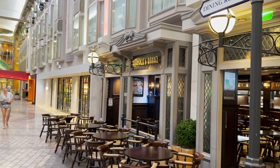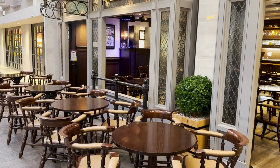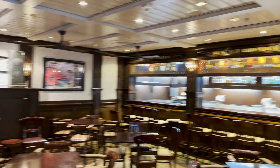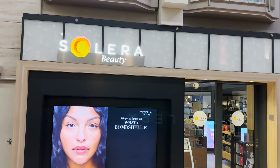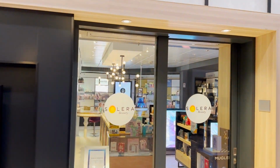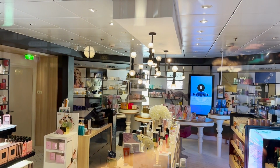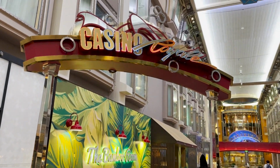Proceeding on forward, over here on the port side, we'll find Barnacle and Barrel. This is the pub on board, so it's going to have the typical pub fare with the dark woods and things like that. Bar located along the back side, and then they even have a small stage for live entertainment in the evening. Across from the pub, we'll find our first shop, which is Solera Beauty. And of course, all the shops are closed right now because we are in port, but you get the idea. Beauty products, fragrances, things of that nature. And here is the stairwell that I mentioned earlier that will lead you into Casino Royale.